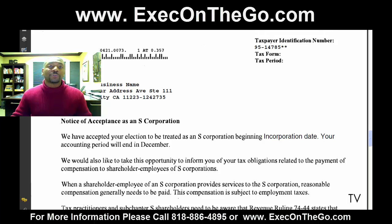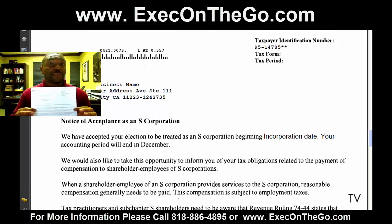We thank you again for purchasing your corporation with us, and I want you to be empowered to know that you have a C or you have an S corporation, and you can tell the CPA, I have an S corporation, I'm sure, because I have this letter, or I know for sure that I paid them to do it, and they can provide proof that we actually filed it for you. The only thing that we won't have is this letter, because this letter comes directly to you.